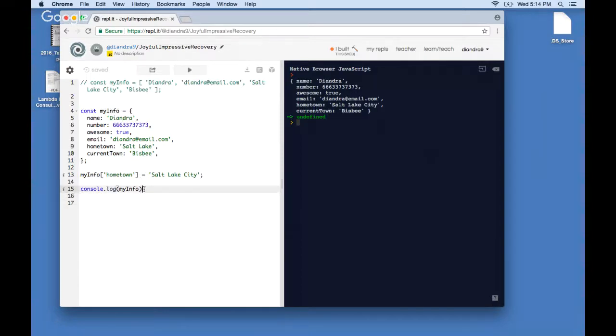Another thing we can do is we can delete, and we can delete based on keys as well. So if we went ahead and threw the keyword delete on here, let's take a look at that syntax. It's just the word delete, the name of our object, and then bracket notation, and this is telling it which value to delete. So when we do that, all of a sudden our object has been truncated and the hometown is just gone. Another option for getting rid of stuff is we could just reassign it to undefined.